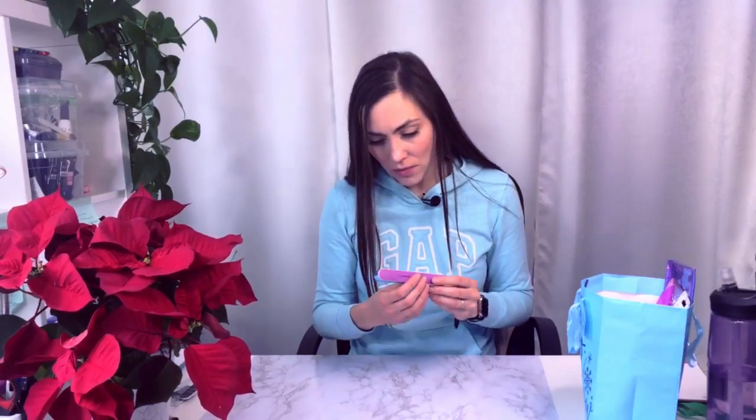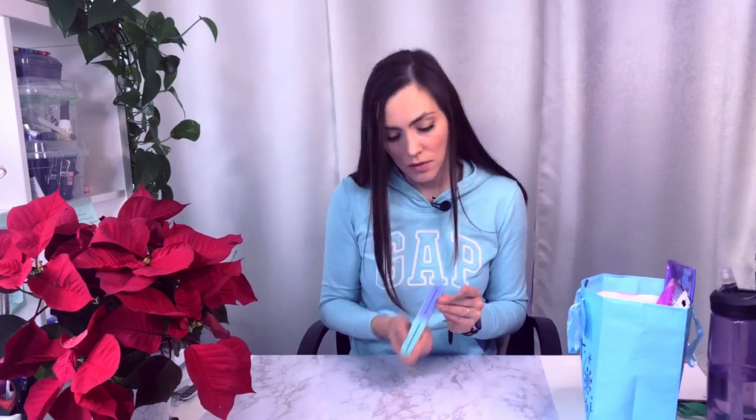So number 4 will apparently condition the nail. Number 5, smooth the nail. Number 6, nail buffer. And number 7, polish and shine.